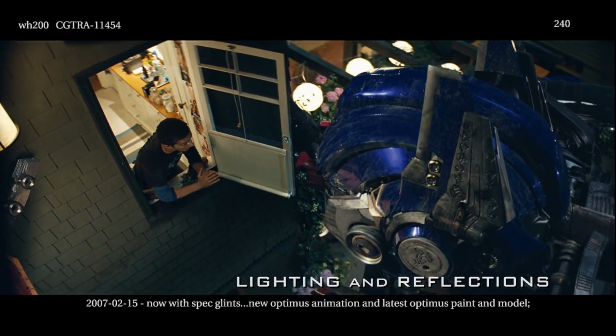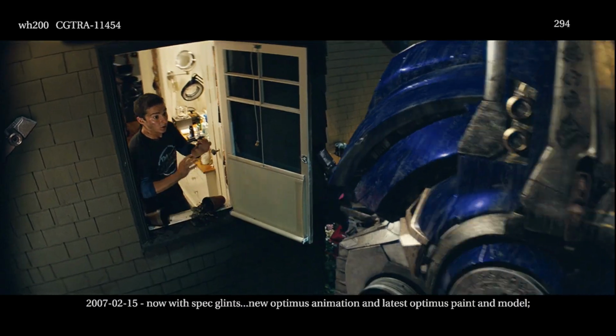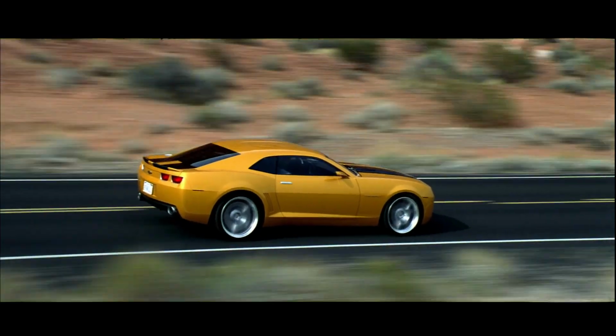Probably 2 years ago, we couldn't do this movie because of lighting and ray tracing, which is a way you light things. We spend a lot of time getting the lighting right. It's very complicated to get all the specularity. Because I'm a lighting buff, and especially shooting so many car commercials.